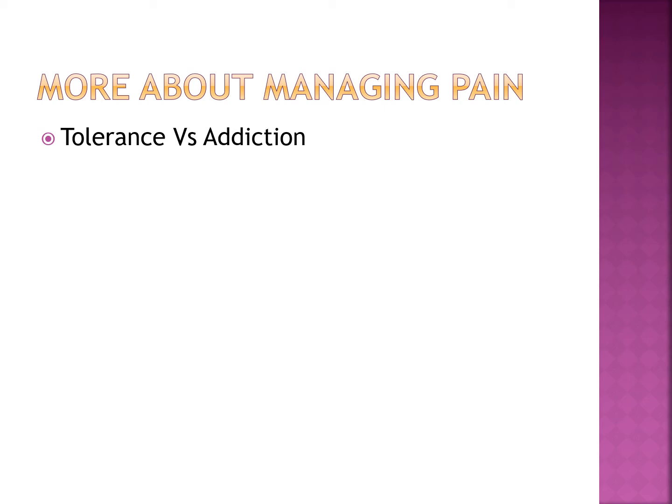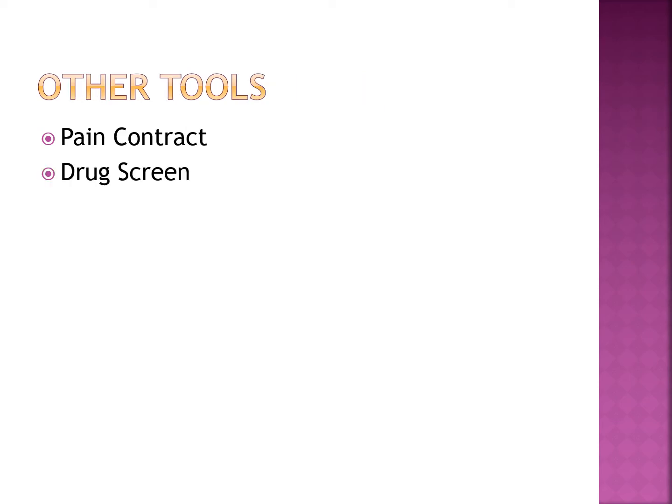But addiction is different. So, some other tools to keep you safe and your patients safe and your practice safe and your license safe. I think everyone should have a pain contract with patients who are getting routine medication from a provider. And the pain contract will vary depending on your office. They should have this in place for you.